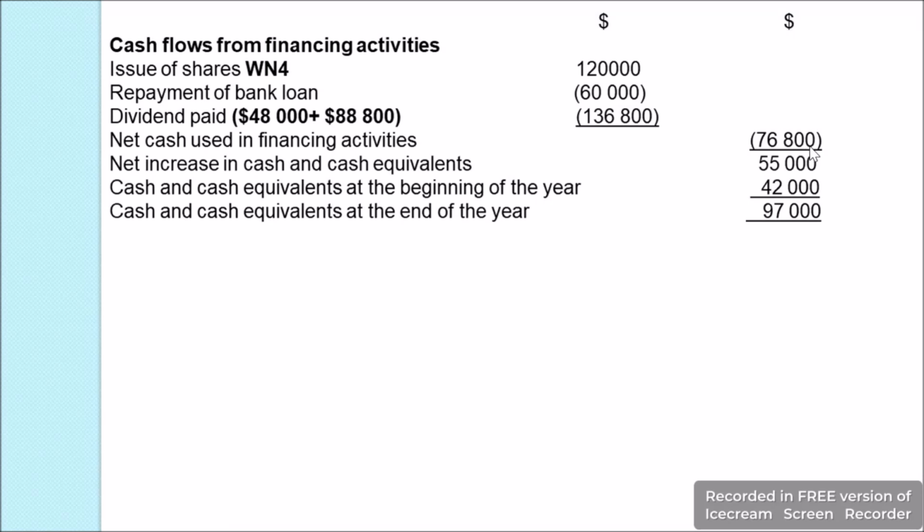The net cash used in financing activity will be minus $76,800. Now we do the total, that is, we take the cash received from the operating activity and we subtract the cash used in investing activity and the net cash used in the financing activity. So we get the net increase in the cash and cash equivalent as $55,000. Then cash and cash equivalent at the beginning of the year was given as $42,000. So when we add these two, that is $55,000 plus $42,000, we get cash and cash equivalent at the end of the year as $97,000.